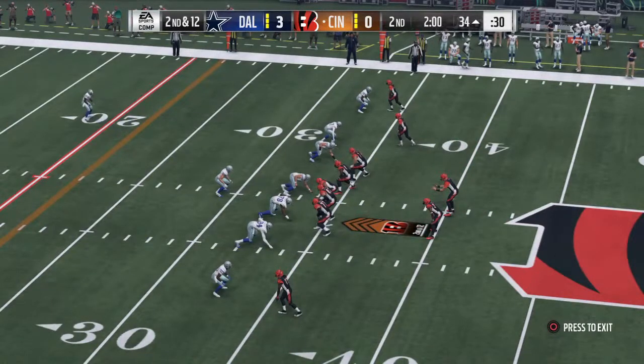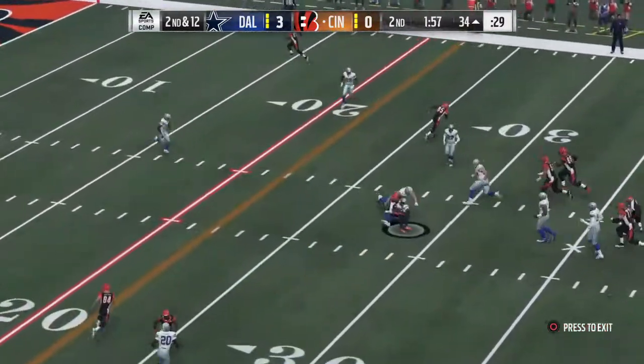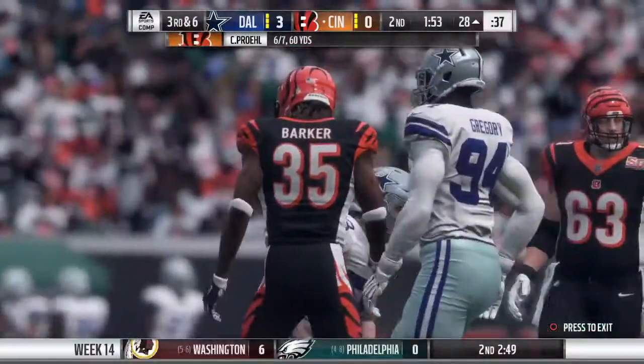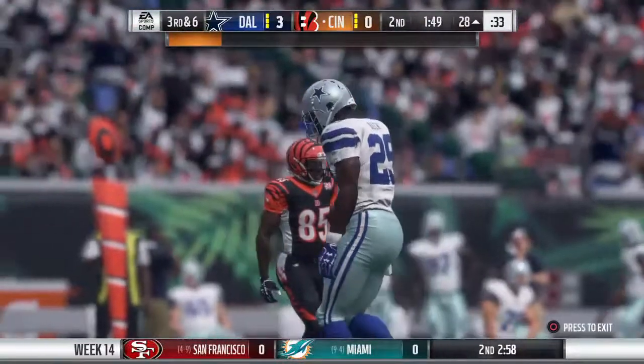Let's go! 3-19! He's going to flip one out here to his running back. And he'll go down at the 28. Give him 6 on the play, and that'll lead here to a third down.